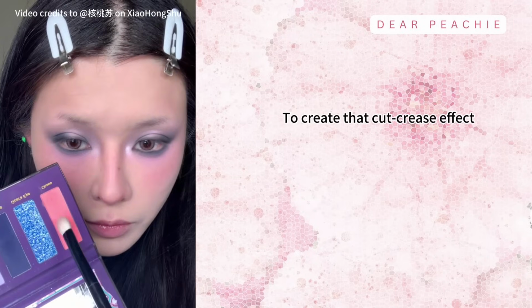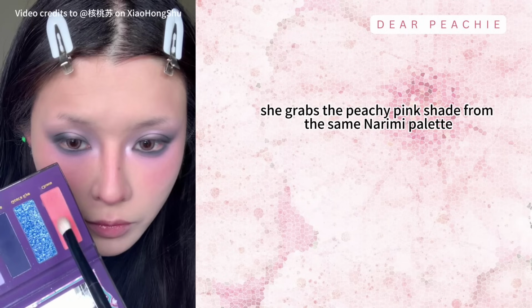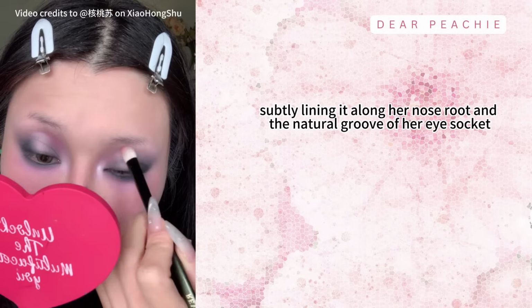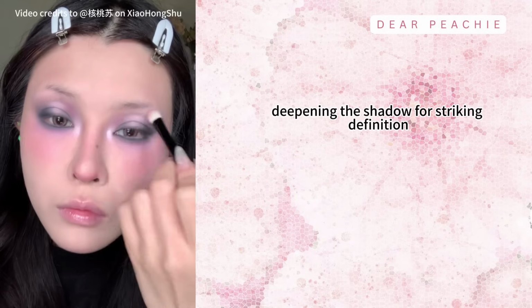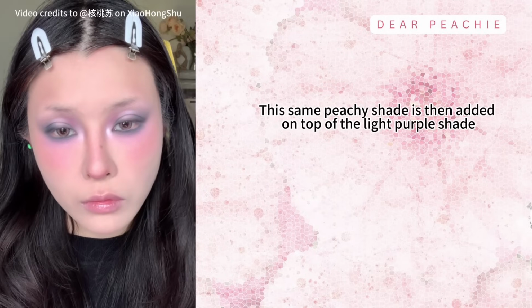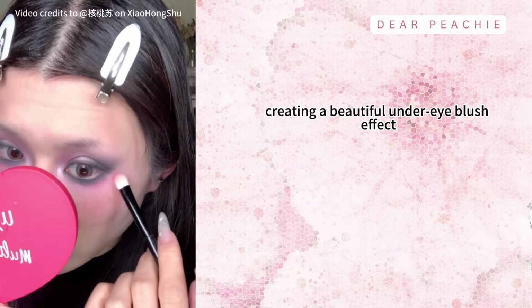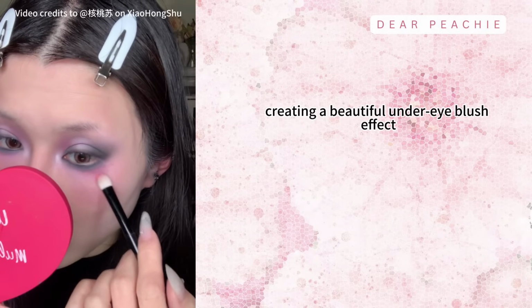To create that cut crease effect, she grabs the peachy pink shade from the same Dreamy palette, subtly lining it along her nose root and the natural groove of her eye socket, deepening the shadow for striking definition. This same peachy shade is then added on top of the light purple shade, creating a beautiful under-eye blush effect.